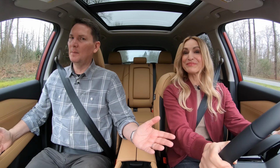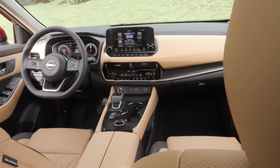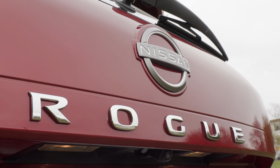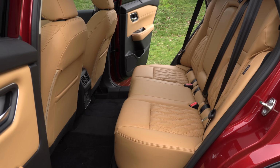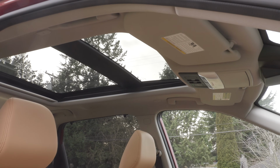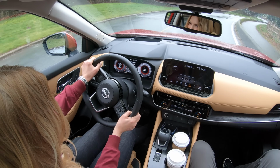Andrea always does it. The best value trim. What is it, Andrea? I would go with the SV Premium in Canada. It's just over $37,500, and you get things like the heated rear seats, power driver seat, the panoramic sunroof, a power lift gate, which is something that we love, and a heated steering wheel.